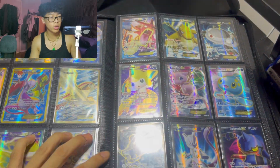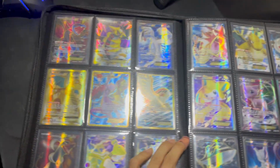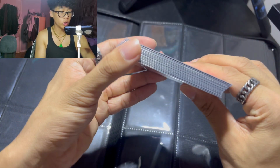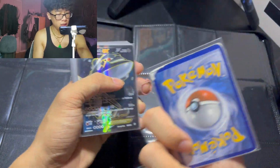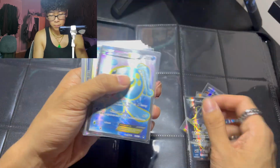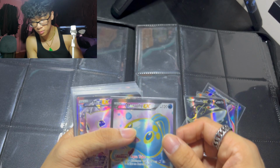Flip this bad boy over. Check this out. Another full art page of EXs, right? You can tell this is my bread and butter. Another fat stack of full arts right here. Not to mention the other one we just went through. Toxicroak full art EX. Bought this at the card show. Mewtwo EX. Yep, someone chewed off the corner of this one. Steelix full art EX. Got some whitening in the back. Manaphy EX. All these cards right now, I put them on the second page because they all got some type of whitening, and like all these cards were pretty well loved, we'll say.